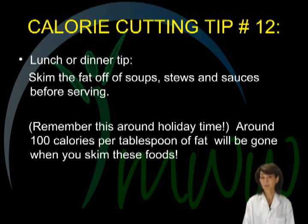Calorie cutting tip number 12. Degrease your cooked foods by skimming off the fat from soups, stews, and sauces before serving. This is especially important in dishes made with meats or poultry, which harbors the most fat. Cooling these food items in the refrigerator causes the fats to solidify and rise to the top, so they can be easily removed before serving.